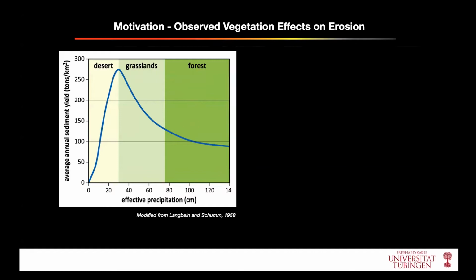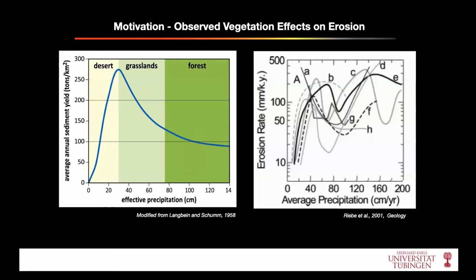Now, truth be told, there are actually only 6 data points in this plot, and they're nicely interpolated between those data points. And in the following 60 years or so, a lot of different people started thinking about this and wanted to measure this in different places around the world. And in 2001, a compilation of all the following studies that had tried to reproduce this curve came out. And this is what it looks like.